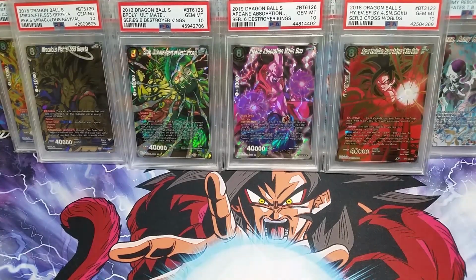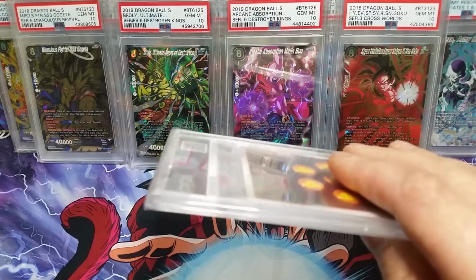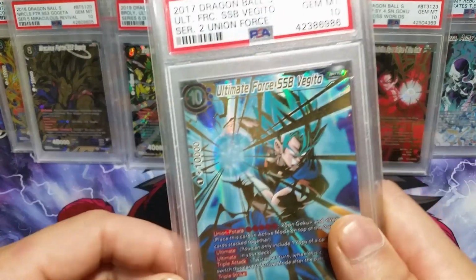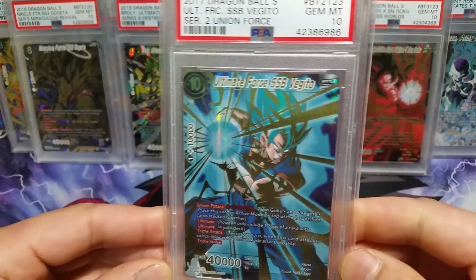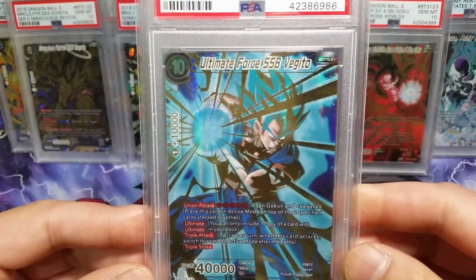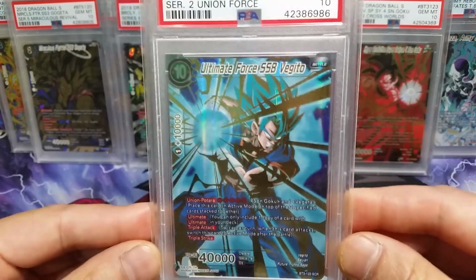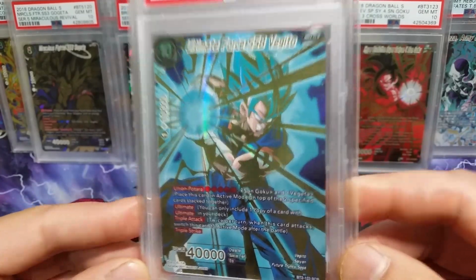So number 1 is what you all have been waiting for. My favorite secret rare of all of these in the Dragon Ball Super card game, and that is Ultimate Force SSB Vegito. Now this card is just beautiful. It's gorgeous. Just like the SS4, they're both in a similar pose, and it's simple but very nice.